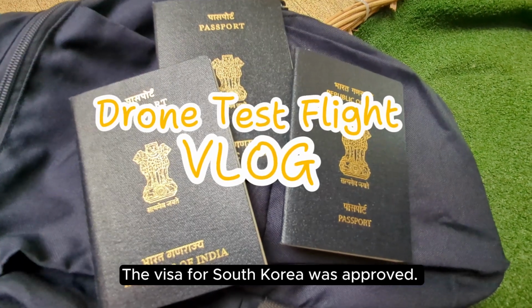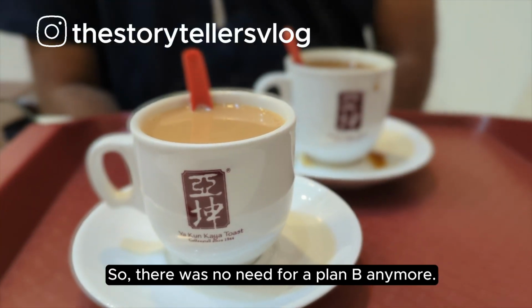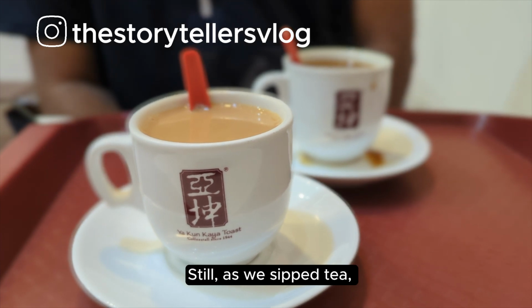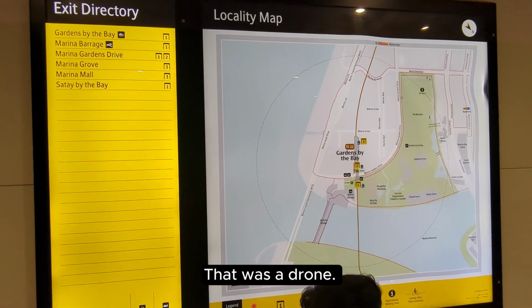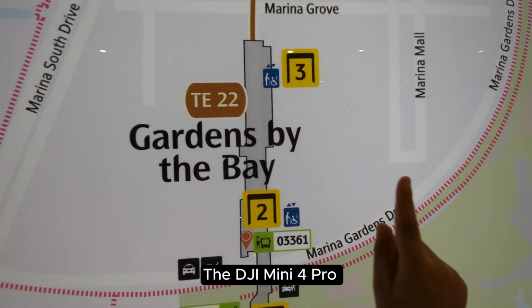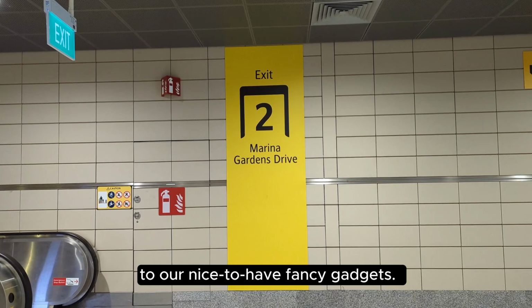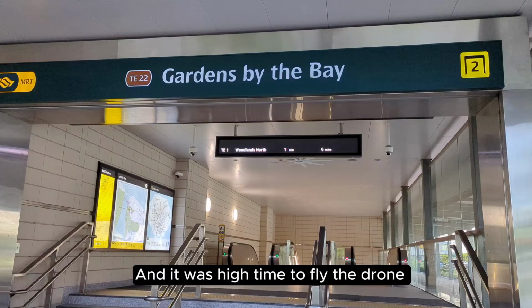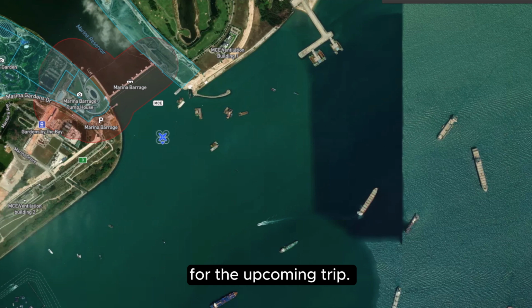The visa for South Korea was approved, so there was no need for a plan B anymore. Still, as we sipped tea, there was something else which occupied our thoughts. That was a drone. The DJI Mini 4 Pro was the latest addition to our nice to have fancy gadgets, and it was high time to fly the drone before we packed our suitcases for the upcoming trip.